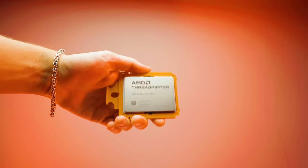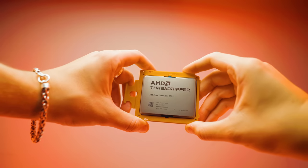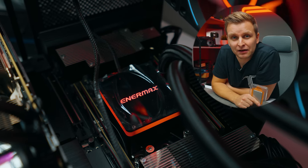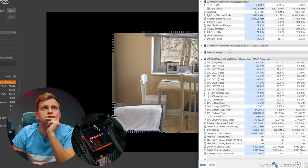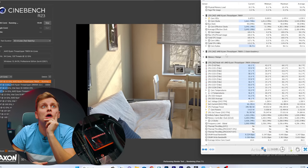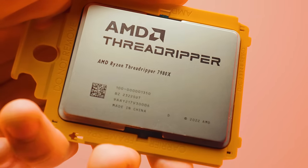This over here is AMD Threadripper, and oh, does this rip threads. This is Cinebench R23, and this is how fast it completes the whole segment. Wow. That was real time. It's not sped up. It's absolutely ridiculous.